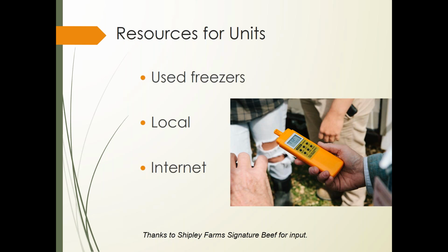Now, when we look at resources, used freezers, there are used walk-in freezers out there. Many restaurants, when they close, may have walk-in freezers that are available, and you can find them online. I would advise, before purchasing any kind of used freezer, to have a licensed technician examine it, to make sure that the proper refrigerant is used, and to make sure that the unit is operable and will not require many repairs.